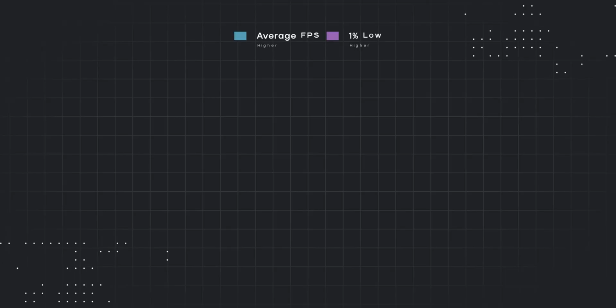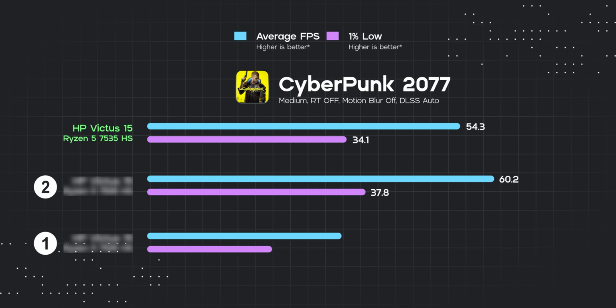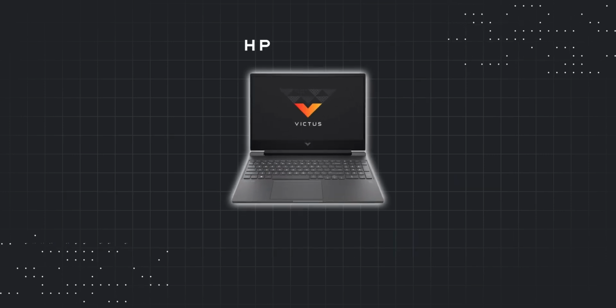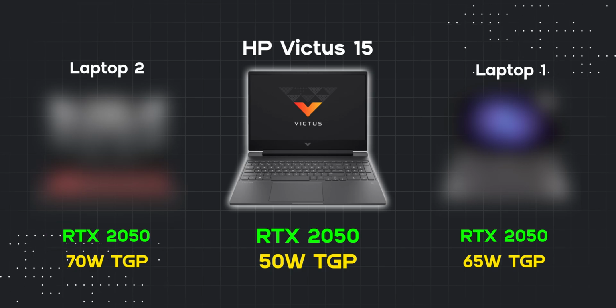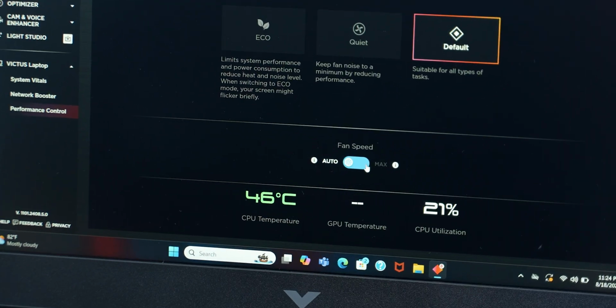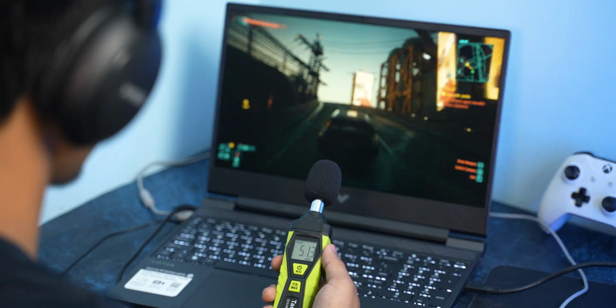Then again, I should tell you that the Victus 15 will not provide you the highest FPS numbers compared to these 2 laptops that I have in the list. This is because it has one of the lowest TGP on a 2050 graphics. For thermals, the HP Victus 15 has no trouble playing games for long hours. When I set the fan speed to the max, it doesn't really get that warm in the keyboard deck, but in the max speed setting, it does get rather loud.